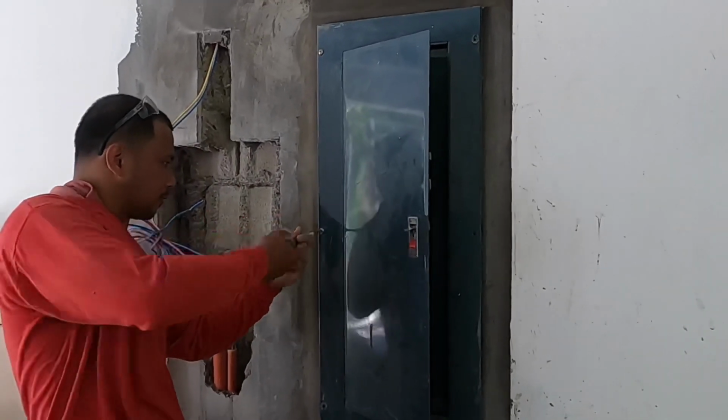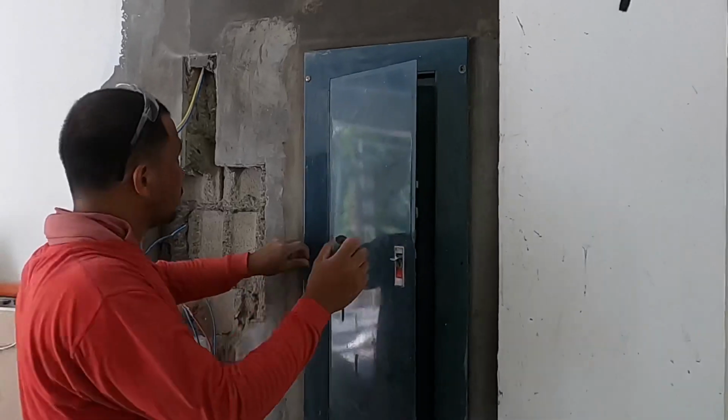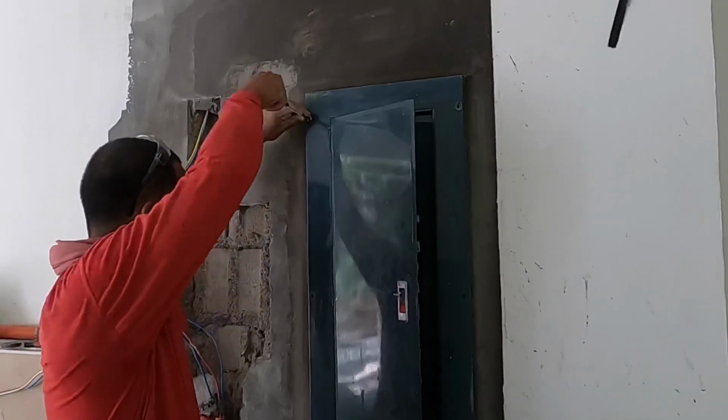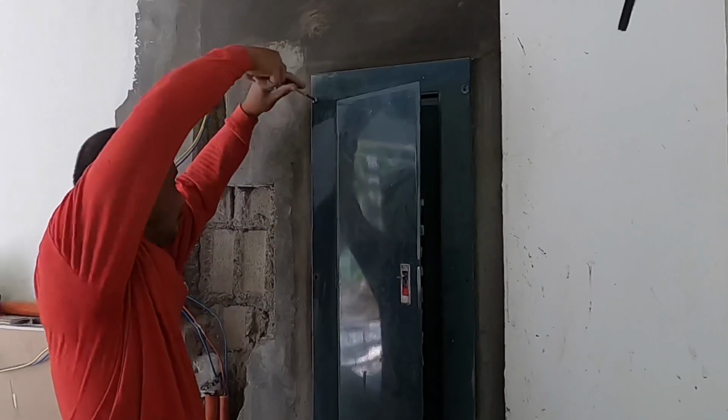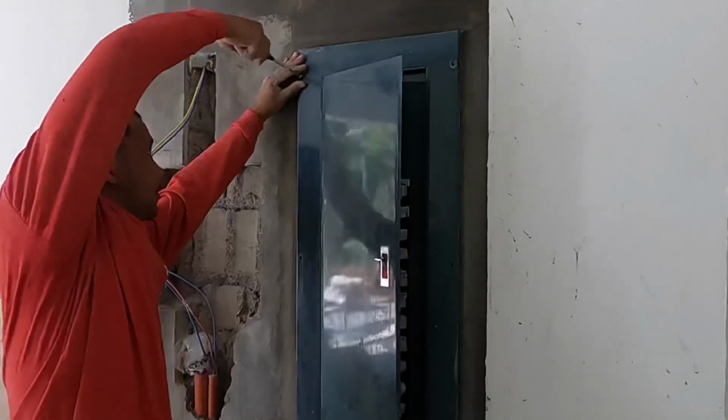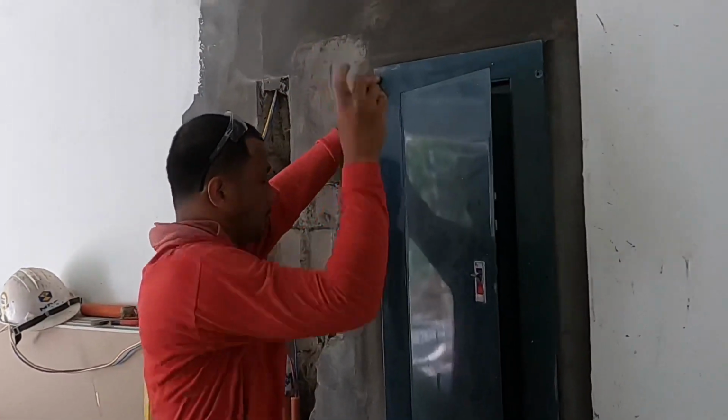I'm going to have some of the switches, but nothing at his level, because almost everything in his house is going to be operated by those smart switches. So he'll have one of the few smart homes in the Philippines, or at least I know it's a very small majority.